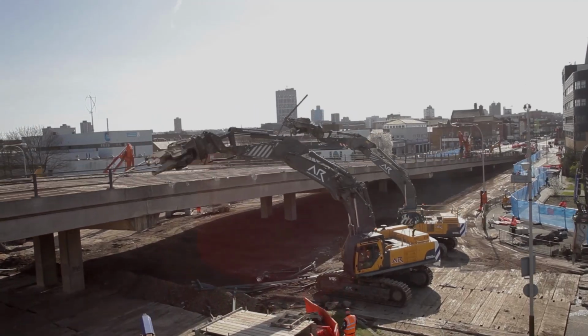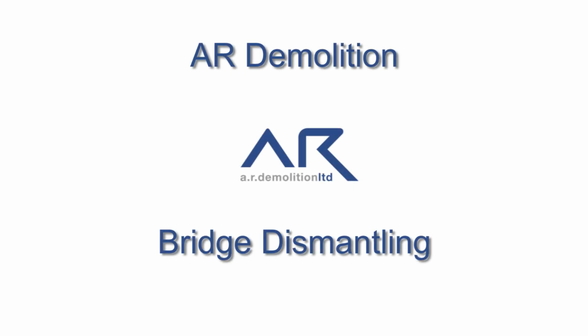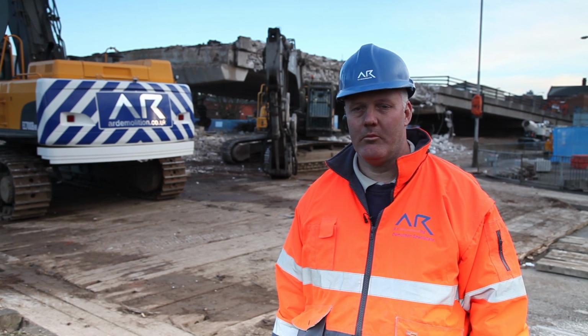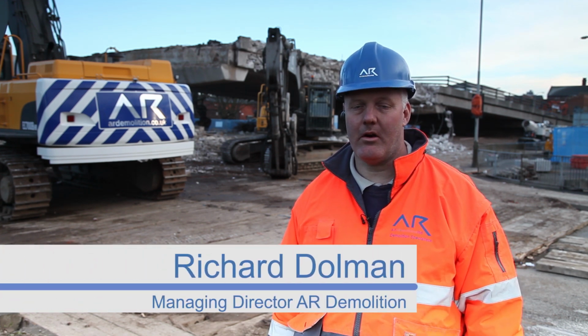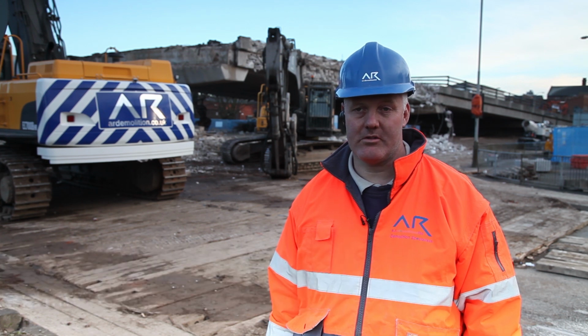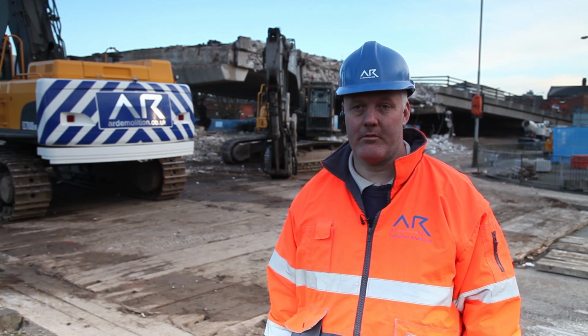AR Demolition, the specialist demolition company, took on the dismantling of a flyover in the heart of one of Britain's most vibrant cities. This is their story. We are right in the centre of Leicester, and this is a demolition of a large flyover, a large civil engineering demolition project of the Belgrave Circle flyover.